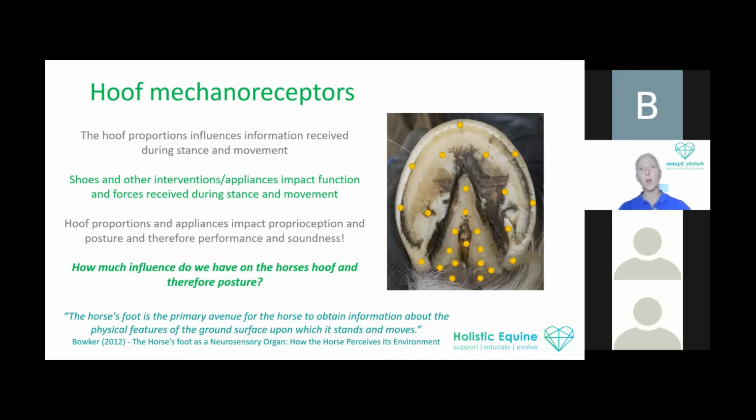So not only the slope of the terrain, but actually pinpoint pressure is going to cause the horse to shift its weight and move differently in order to avoid injury. So we need to consider what sort of appliances we're actually putting on the horse's hoof and how that impacts proprioception, posture and balance, and therefore soundness. So if we're loading the hoof with a peripherally loading shoe, it doesn't have the same properties as the hoof wall, and it's changing where the pressures are being received from the ground surface. So that might change how the horse moves according to that information that's being received.